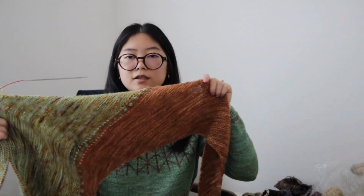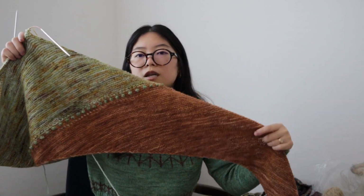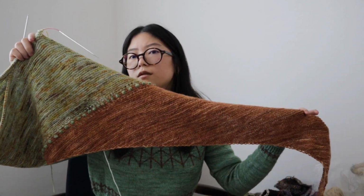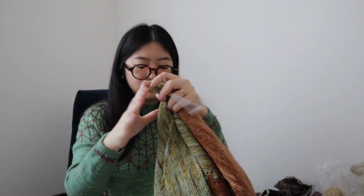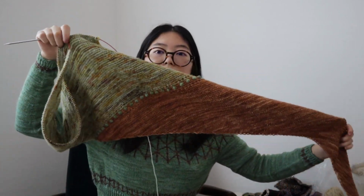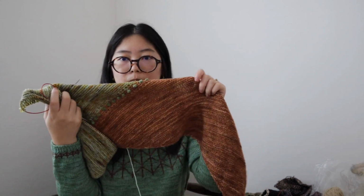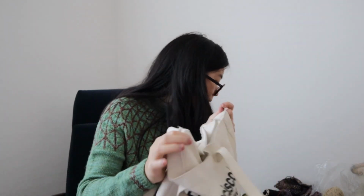So yeah, this is a test knit still, so the pattern's not out yet. I believe it's coming out mid-October as well, but I'll definitely be posting about it when she releases it. So Emery Shawl by Shapiro Knits. Did I say that in the beginning? Oh yeah, it's the Emery Shawl by Shapiro Knits. She's Shapiro Knits on Instagram. So that is that. I've been slowly chipping away at that.